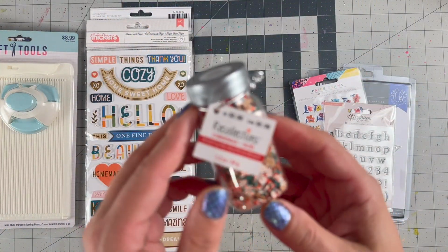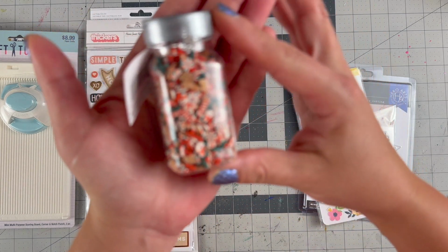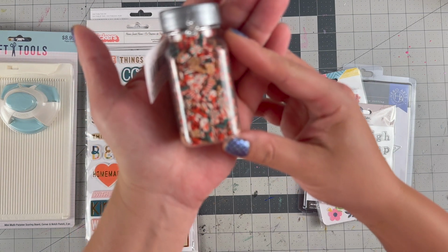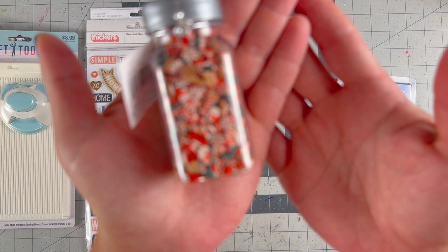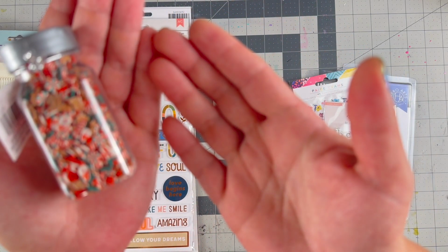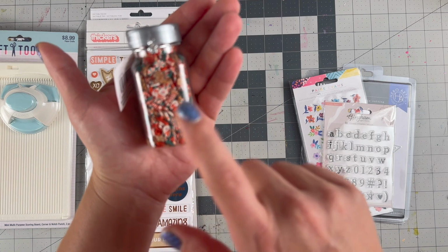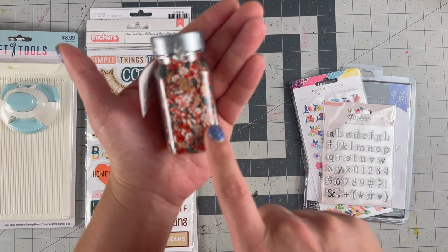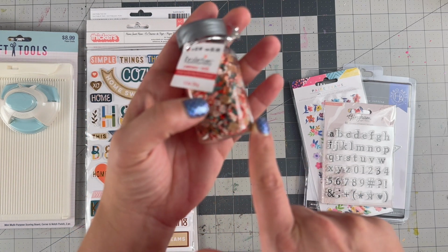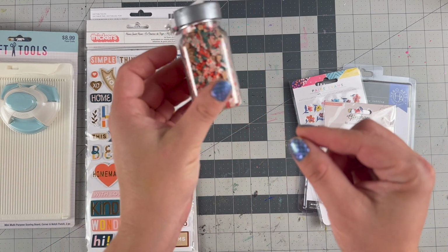And then I picked up some of the Christmas stuff that was already out. The glitter. Oop, can you see? It's not glitter. It's the one that's kind of, let's see if it'll focus. The little clay pieces. Oh, it's going to be such a stickler. Anyways, if you can see it, it has little Santas, peppermints, and gingerbread men in there. It's the little clay pieces.